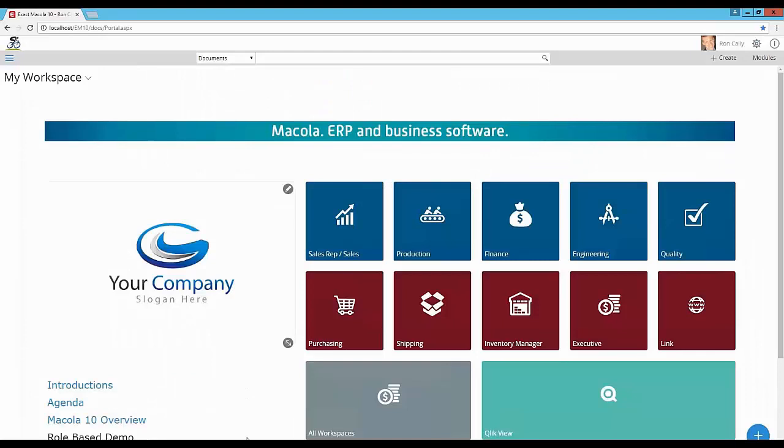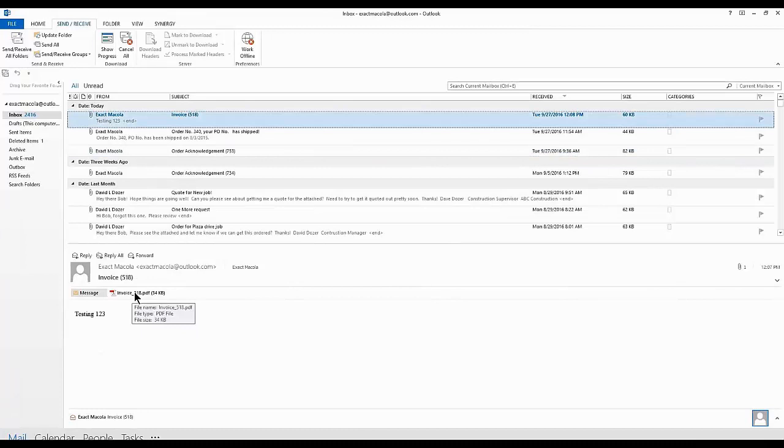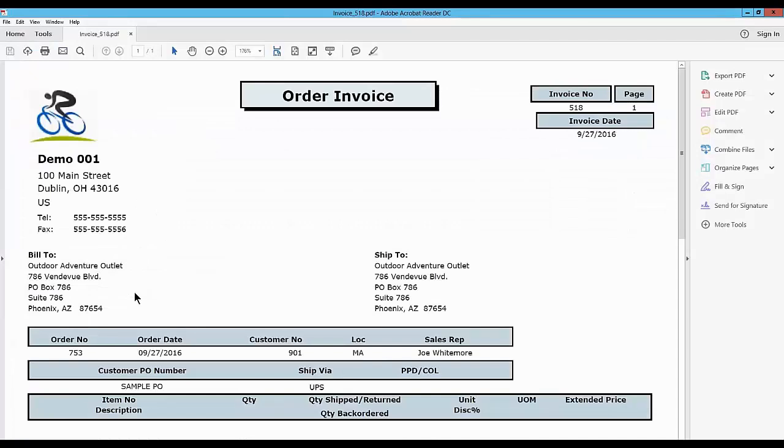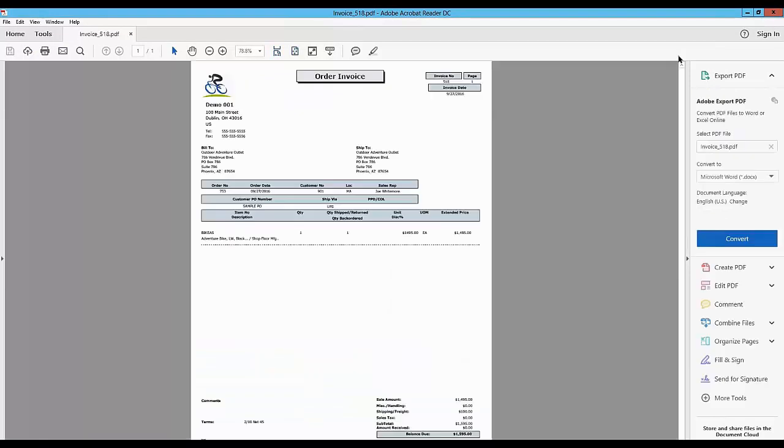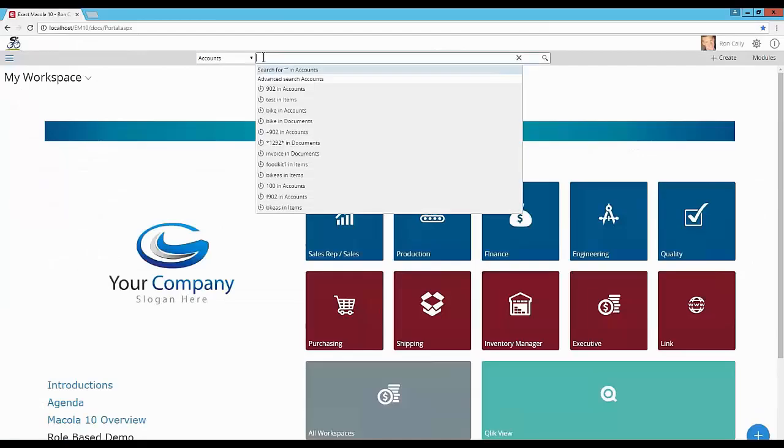So first, let's take a look here. We've invoiced, and now if we go out and take a look at our email here, we see that invoice 518 has gone out to the customer as a PDF. So again, we can pull that up. It's going to act just like any other PDF would. But similar to what we did with the order acknowledgement, for internal purposes, we can now pull that customer back up.